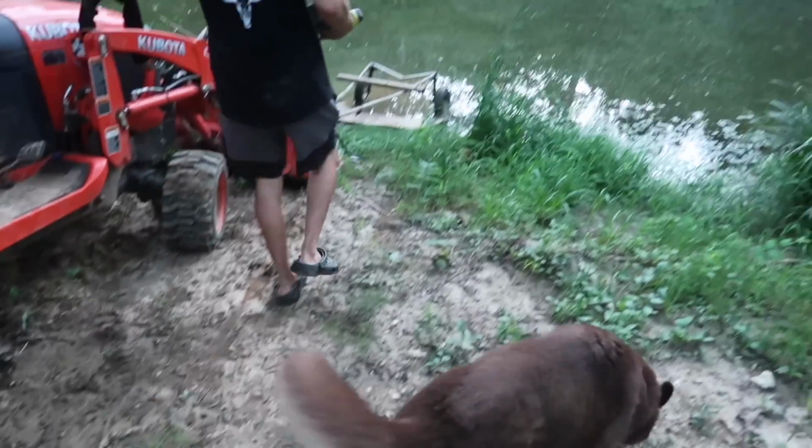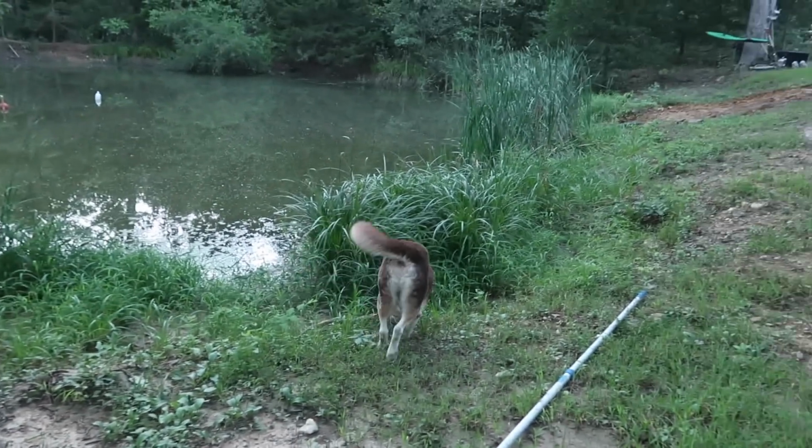Nitro is the only dog that does not have to be on a lead because he's a good boy, doesn't really leave our side. The rest of the dogs, however, stay on leads until we have a good fenced-in area that I feel comfortable with.